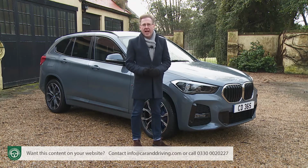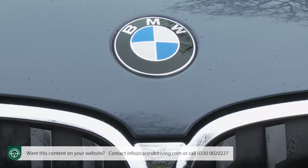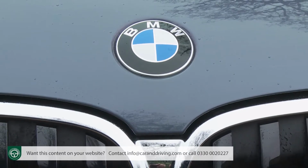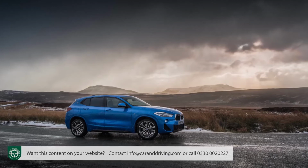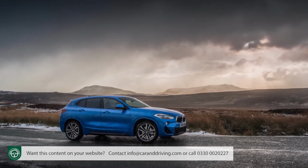Before we get on to rivals, let's price position this car for you within BMW's own lineup, pointing out as we go that the sportier version of this body style, badged the X2, uses exactly the same mechanicals and costs around £1,000 more.